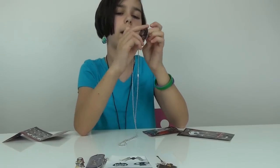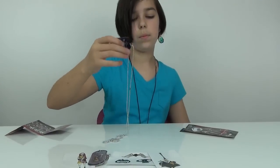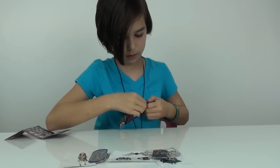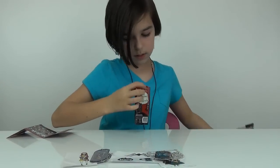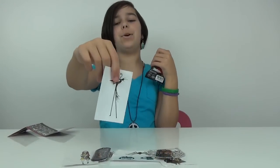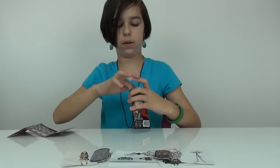There we go. All right. And we've got one more. Let's see who we get, and I'll make sure this time I do not rip the sticker. Oh, yay, I did it. I did it! I didn't rip the sticker. And I got Jack! Booyah! Awesome. There is that.